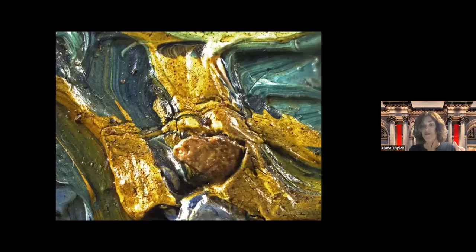This is a close-up of the cypress painting we were just looking at. So first of all, you can see the thick paint. You can see the texture. And you can see the impasto style, which is using very thick paint. By the way, most artists at this time would water down their oil paints with turpentine.